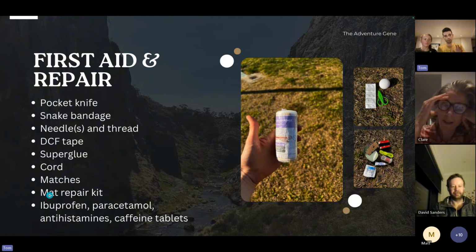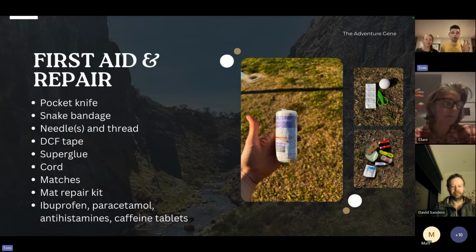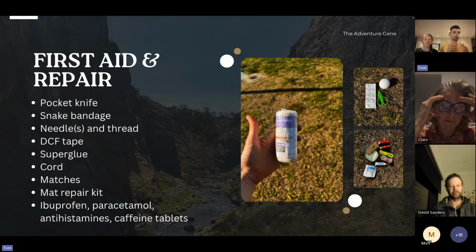Mat repair kit is really important if you're taking an inflatable mat. Thermarests come with a repair kit, and so do others. But if you've used it or if you've lost it, you can buy specific tape to repair punctures. And we detail that in the gear list. The other thing that's really good is you can get these glue dots where you just stick the dot on, and that stops the air coming out. And the really hardcore solution is to put the glue dot on and then put the tape over it. But sometimes the dot is just enough.